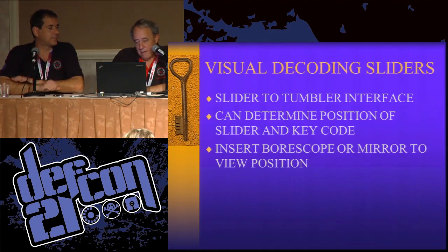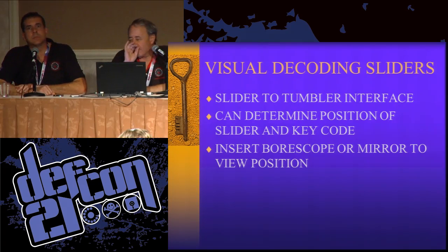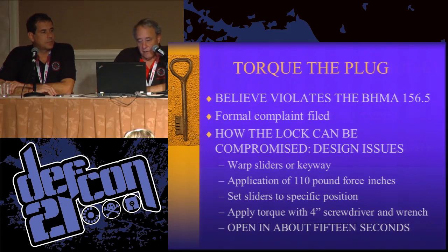Okay, next one: visual decoding. We didn't show this, but we'll tell you. You can actually take a little mirror and insert it into the lock. It takes a little more talent, and you can read the position of each of the sliders.